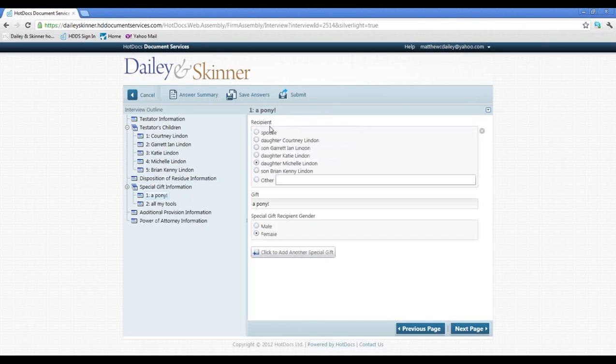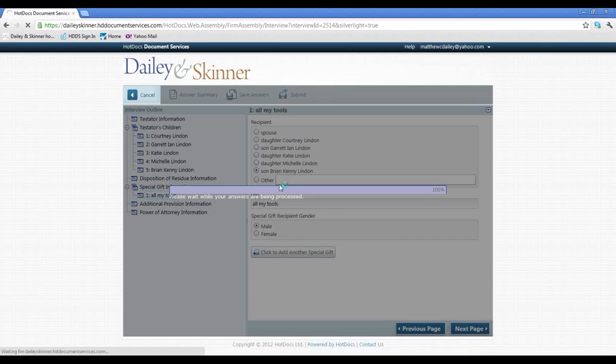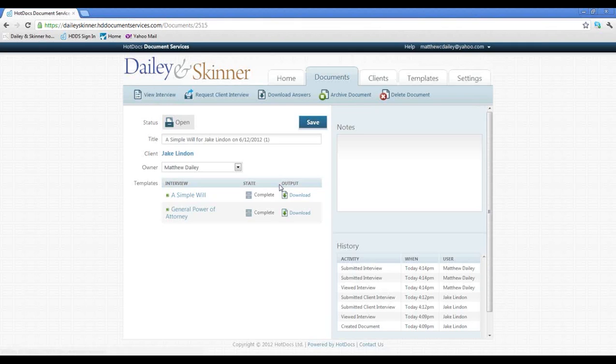And if you see something that looks strange, like, okay, he's gifting a pony, and he doesn't even have a pony, you can go over here and delete that. So you can actually modify, change information that's provided if you need to, resubmit the answers. And then what this does is it actually updates the documents that were created from this answer file based on that revision that you just made. So now this will and this power of attorney are both updated because you just made that change. And then a history of your activities is tracked down here.